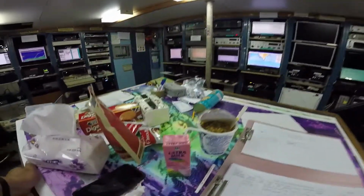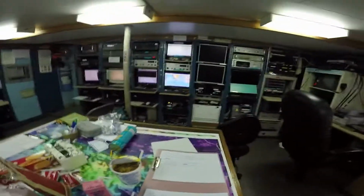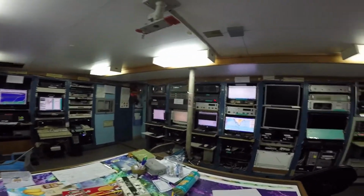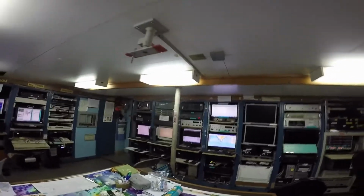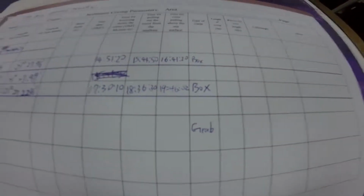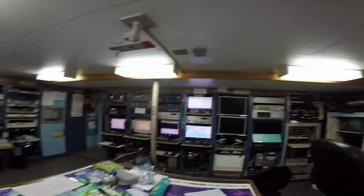I am currently accompanied by Ultra Milk and Pork Me, just because I'm super starving after I wake up this morning. The current situation is that we have successfully retrieved box cores for two sedimentary coring sites, G1 and G2, and we are now going to G3, where we are going to have a grab core.